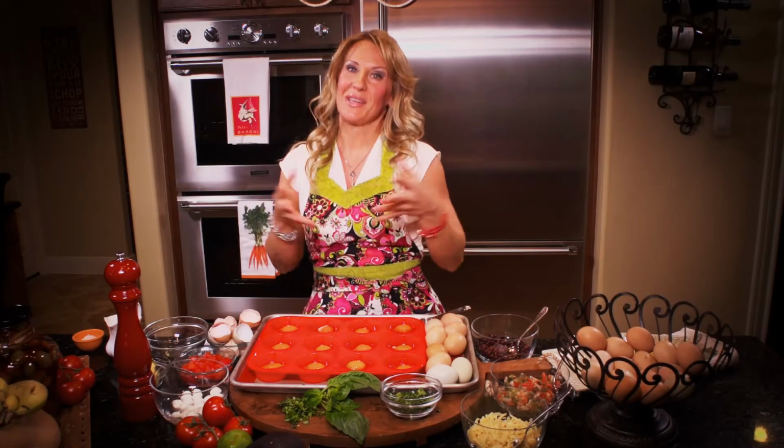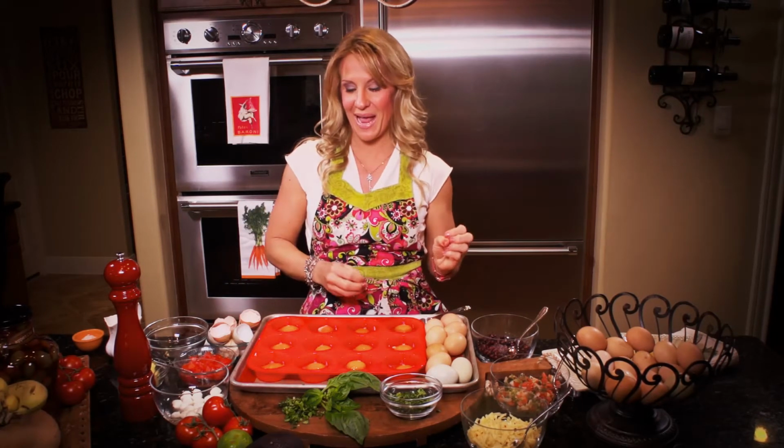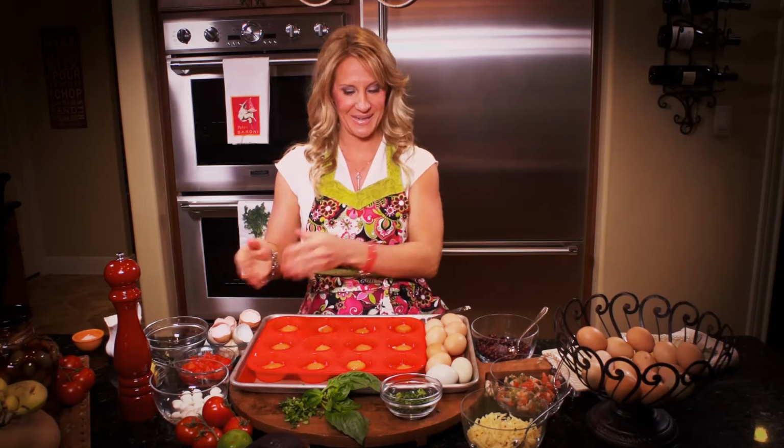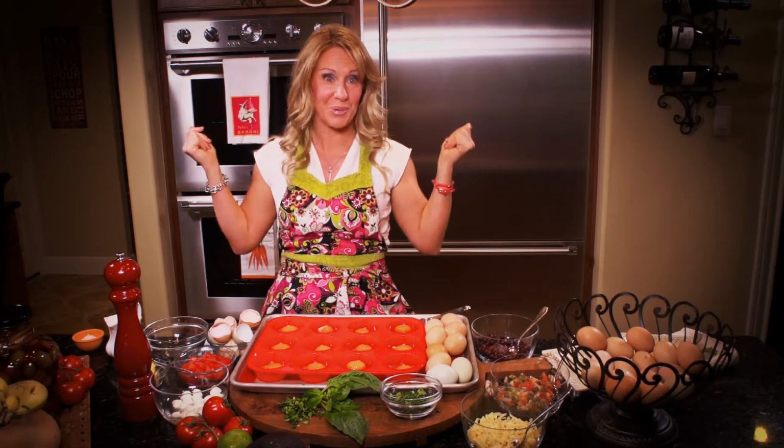So because we're living in Texas, we are going to put a Southwest spin on these 6 and combine my 2 favorite things, the egg and the tomato caprese, on this side. Basically, you can put any ingredients into this. Be creative. That's the best thing about cooking, is there are no rules.